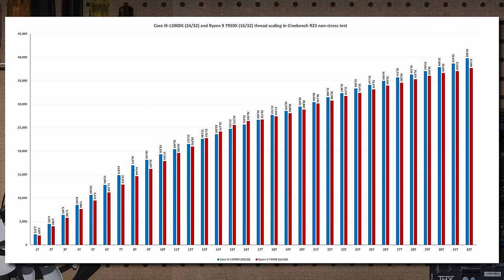Well, I think what people are more looking at is, should I go 13th gen or should I go Ryzen 7000? What does it look like there? Yeah, so again, this next chart is the same deal, where you see the actual raw score from Cinebench running from 1 to 32 threads, because that's how many both of these have. Yes, one has 24 physical cores, one has 16 physical cores. But this is where it gets interesting.